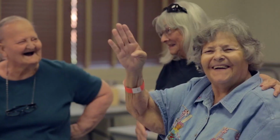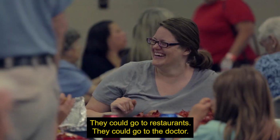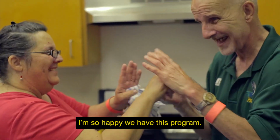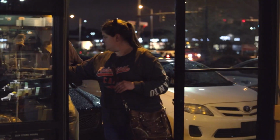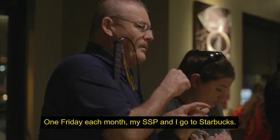Their life is so different now. They were so excited. They could go to restaurants. They could go to the doctor. I'm so happy we have this program. A group gathers at a community space, cooking and eating crawfish. A woman holds the door for Dan and they walk inside together.